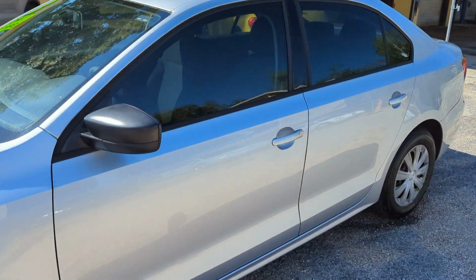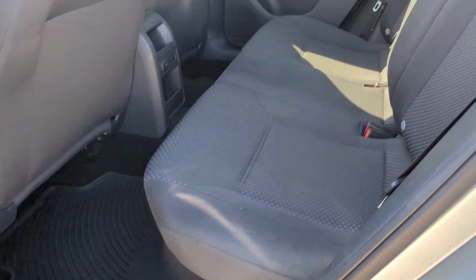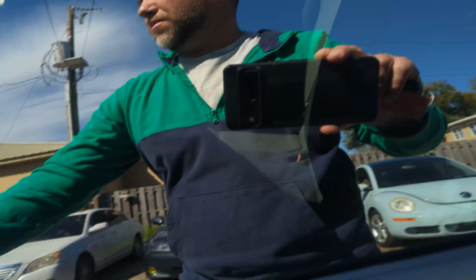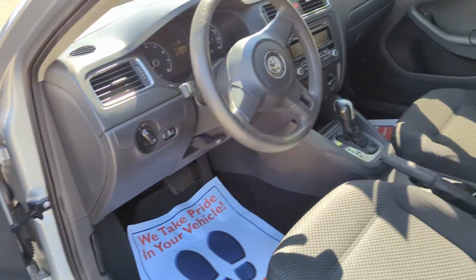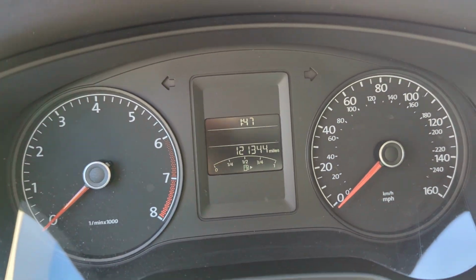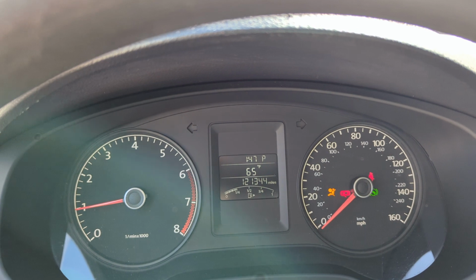Go ahead and check out the inside. It is a cloth interior, so it is the S model, but the interior of this one is in really good shape. As you can see, 121,344 miles. Start her up. AC's ice cold.